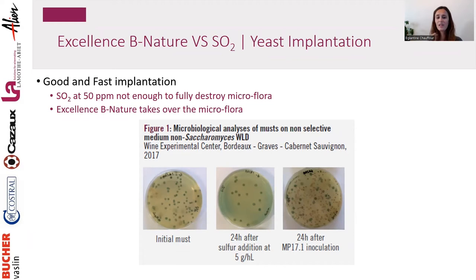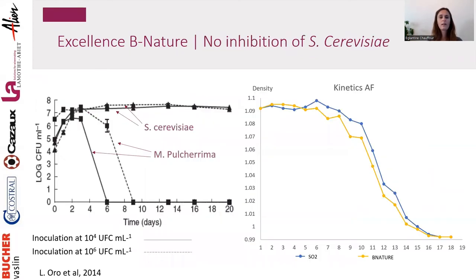And here you can see that in 24 hours, we completely colonized the juice. So fast and good implantation is something we can check on our list. It has been done, and we overpopulate compared to the Hanseniaspora, so as to not have more development of it. So B nature really took over the microflora here.